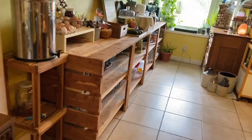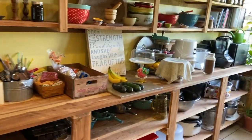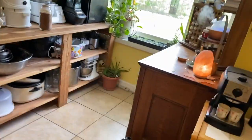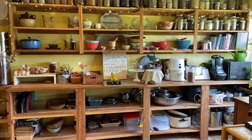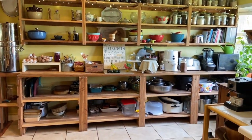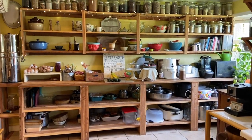So these are my shelves. One of my favorite things in my kitchen. I'm gonna back up and show them to you. Now there's a lot of stuff there, but when we opened everything up, I had a lot of stuff already. This was most of the stuff I had. I just didn't have anywhere to put it.